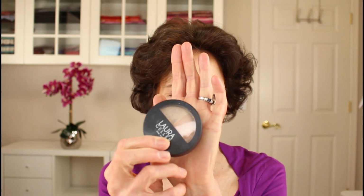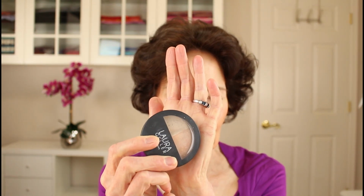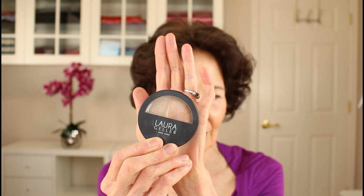I'm going to show you what I'm using. This is a product by Laura Geller. She is a makeup artist. Let me do it so you can see it a little bit better. This is something called Baked Highlighter Duo. It has two different colors in it, as you saw. One is a light vanilla shade, and one is called Portofino.